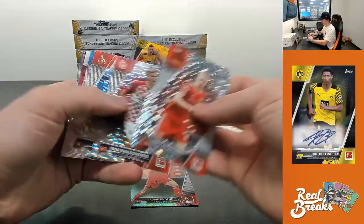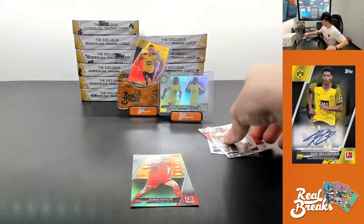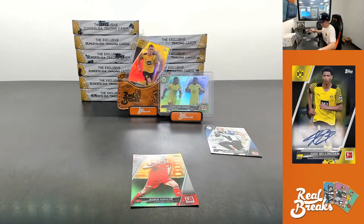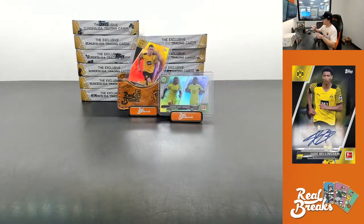Let's see, 1, 2, 3, 4, 5, 6, 7, 8, 9, 10, and then two rookies. So all the rookies I'm gonna get sleeved up. And then, of course, everything else numbered I'll get sleeved up as we get into box number two.